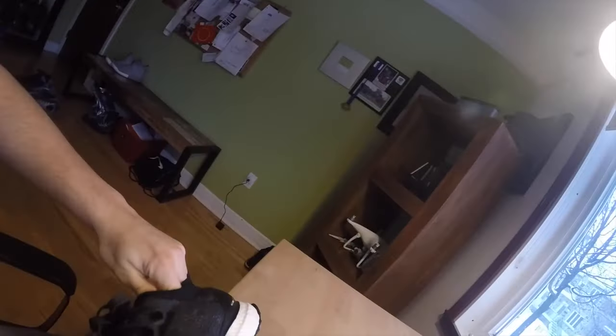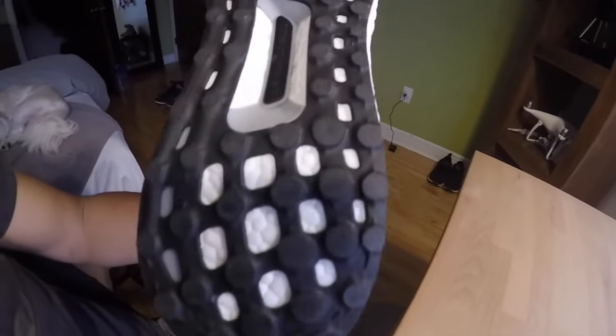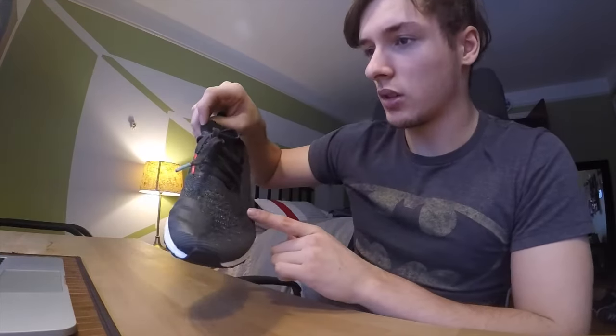Let me give you guys a really good view on these ones. These are the multicolor ones. If you're wondering, Torsion System, Continental. They're really, really nice. The grip on this, when I walk in the house, is really good. So comfortable, and the shoelace, the way it's styled, is really nice. The reason it's multicolored is because there's a touch of red and blue.